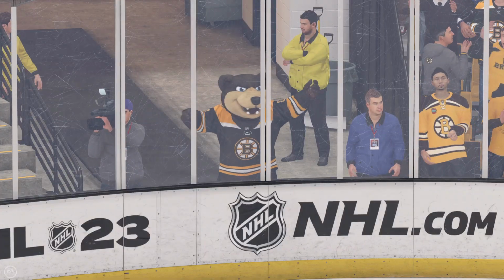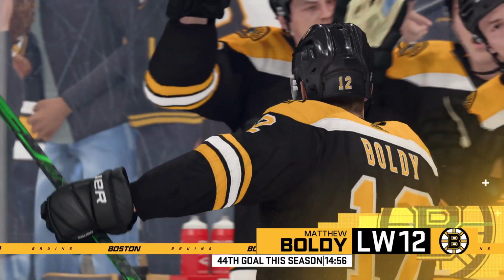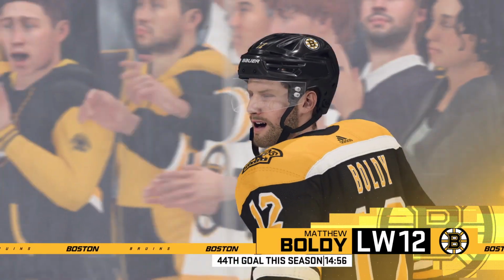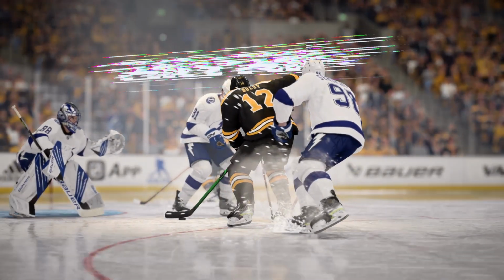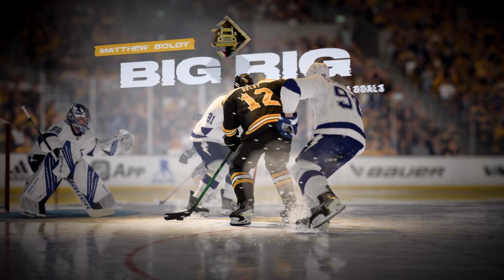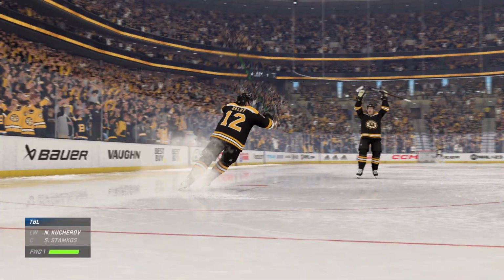He's able to get a stride on the defender. Just a little bit of an edge, and then he lowers the shoulder and drives right across the front of the net to finish this off. He does a great job here as he's driving to the net. He's got the body in position to protect the puck, and then he finishes the chance.